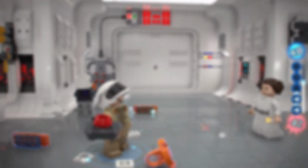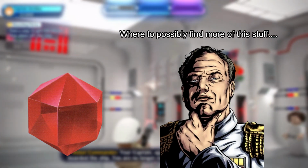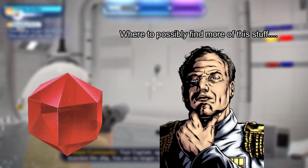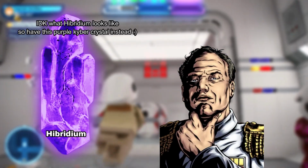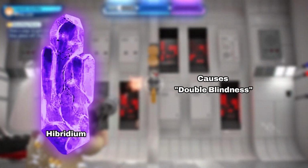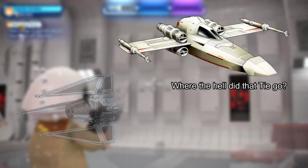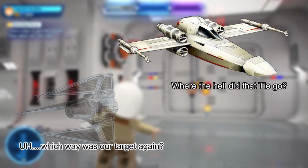Now, early on in the development of the fighter, Marcio wanted to find a different material to use for the cloaking field, as Stygium was proving hard to come by, so instead he attempted to use Hybridium. However, this cloaking generator had a problem known as double blindness, where the enemy couldn't see the fighter, yes, but the fighter also couldn't see the enemy.